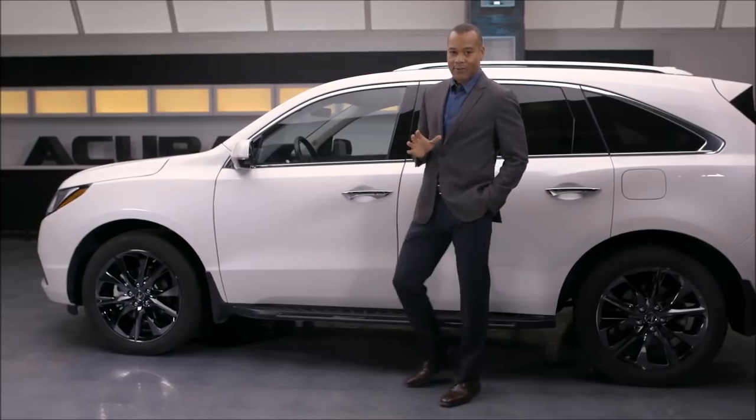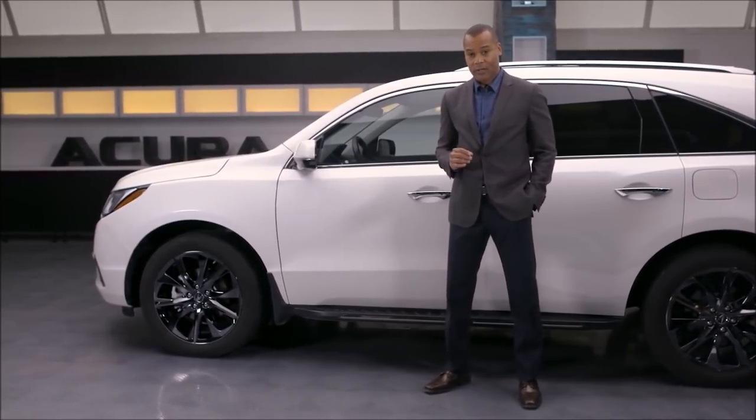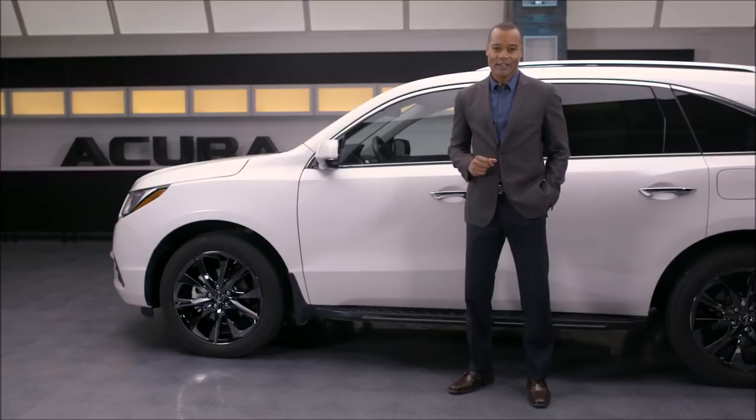But power is nothing without control. That's why Acura included the integrated dynamic system. This allows the driver to choose between normal, sport, and comfort driving modes, which will adjust the steering effort, throttle response, the super handling all-wheel drive, and even the sound of the engine.